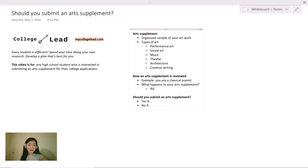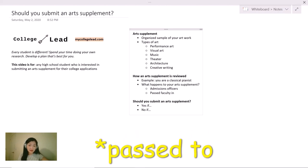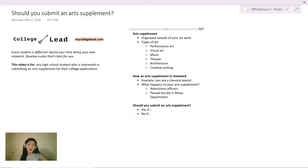First, admission officers will receive your application. Then they will pass the art supplement to faculty in the music department. So this means that someone who is very knowledgeable in classical music will be reviewing your videos, possibly your music resume, any teacher recommendations, and other materials you have to submit. And then the faculty member of the music department will rate your art supplement.